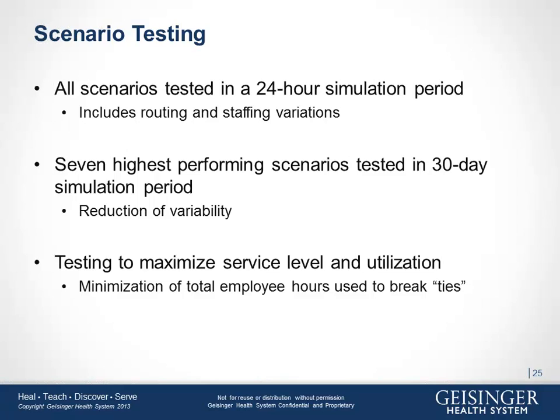So to get our results here, we went through a little bit of scenario testing. We tested all the different scenarios, so each of these schedules for each of the 3 different types of delivery and routing methods across 24 hours.